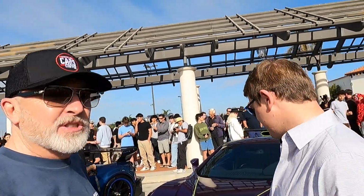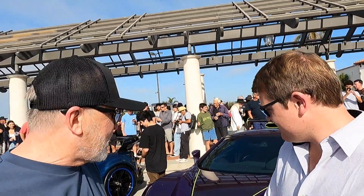I love the car. When these things first came out, the front of it is so different from all the other hypercars and supercars out there, with the headlights that are on it, you're not going to mistake it for something else, which is what I love about the car.